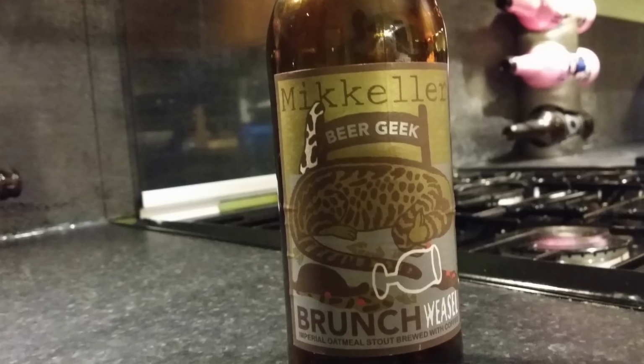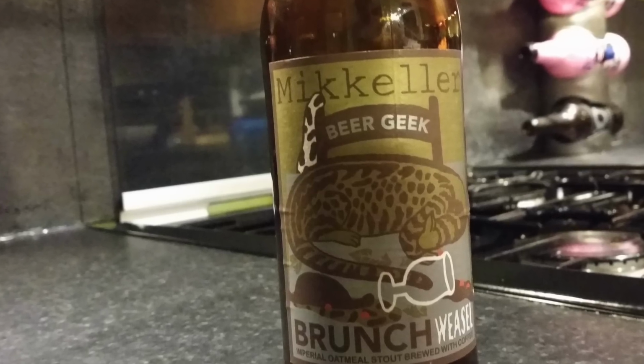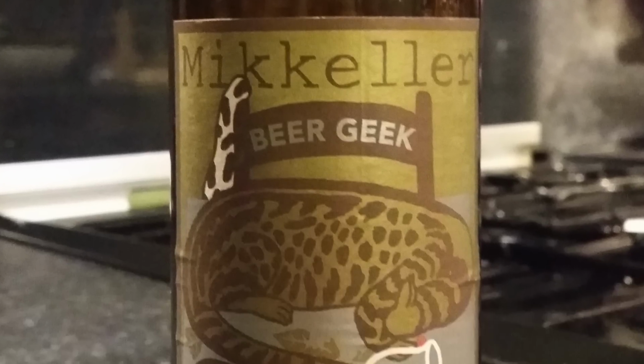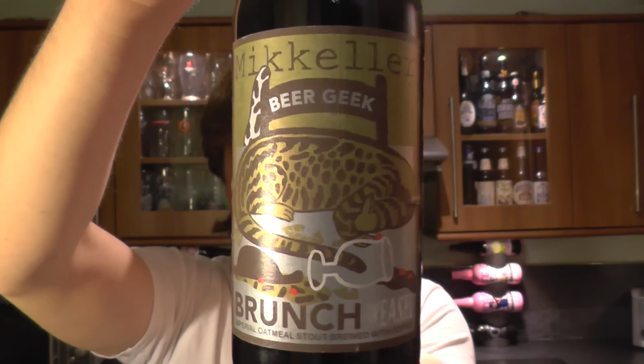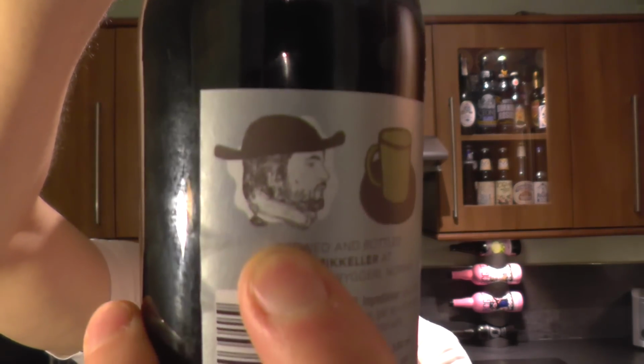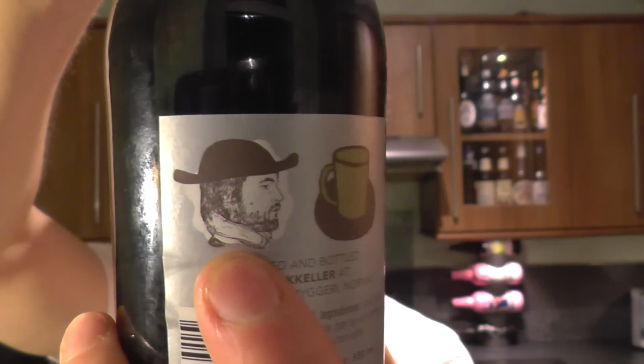Today we've got a beer from Mikkeller, and it's a bottle of the Beer Geek Brunch Weasel Imperial Oatmeal Stout, brewed with coffee. This one's coming in at 10.7% ABV and it's being brewed at Lervig Aktiebryggeri in Norway. Mikkeller, nice Danish gentleman as we all know, and he probably looks like that, seeing as most of his beers have that picture of him on the back of the bottle. Silver bottle cap. Let's get this beer out into a glass and see what we get.